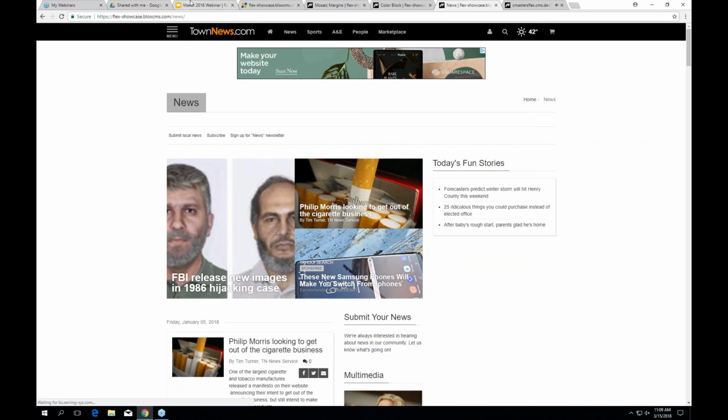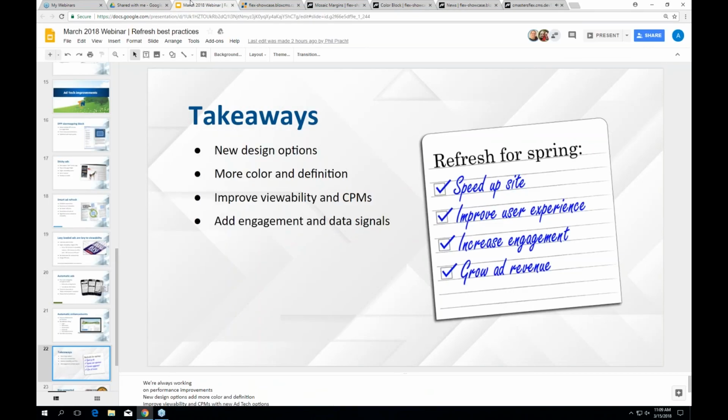There's a couple different spots that are sticky in that way, and you can use those with your article, or use them on the right rail, or use them at the bottom. There's a bunch of different options there, and those are all in our documentation.